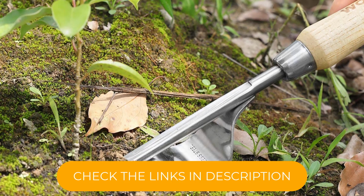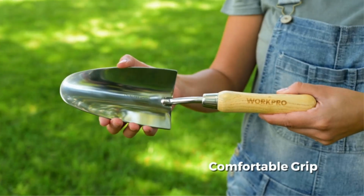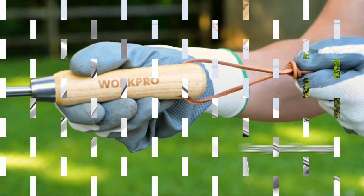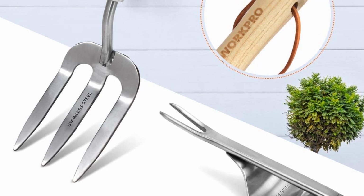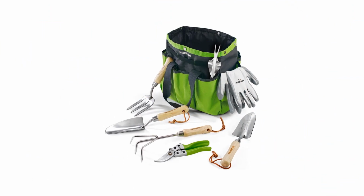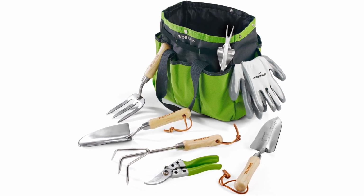Pros: high-quality stainless steel construction for durability and longevity. Wooden handles provide comfort and control while gardening. The 7-piece set includes a range of gardening essentials, such as garden tote, gloves, trowel, hand weeder, and cultivator. Makes for a great gardening gift for both men and women. Cons: not suitable for larger gardening projects. Can be quite expensive compared to other sets.